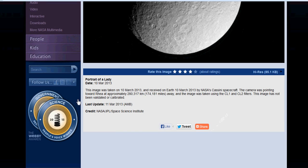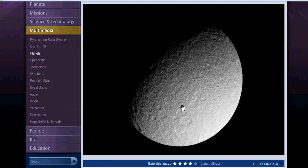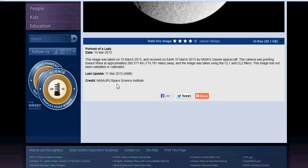And you can see here the image was taken on 10 March 2013, so beginning of the year, and received on the same date by NASA's Cassini spacecraft. The camera was pointing towards Rhea at approximately 280,317 kilometers, or 174,181 miles away. The image was taken using the CL1 and CL2 filters. This image has not been validated or calibrated. And of course, the credit goes out to NASA, JPL, Space Science Institute.